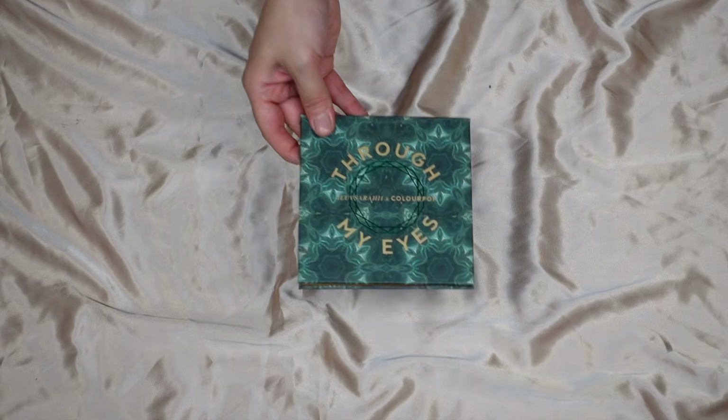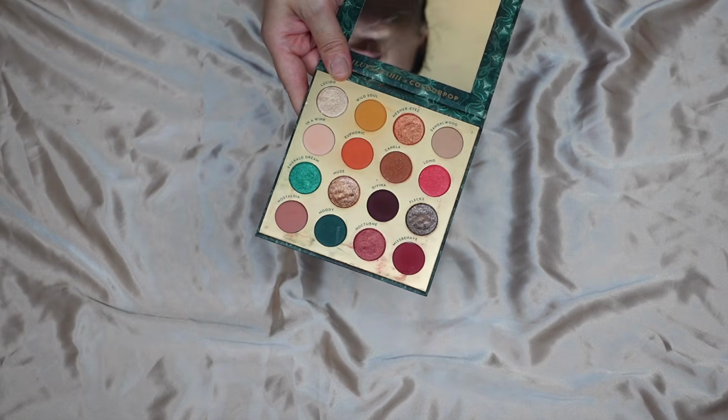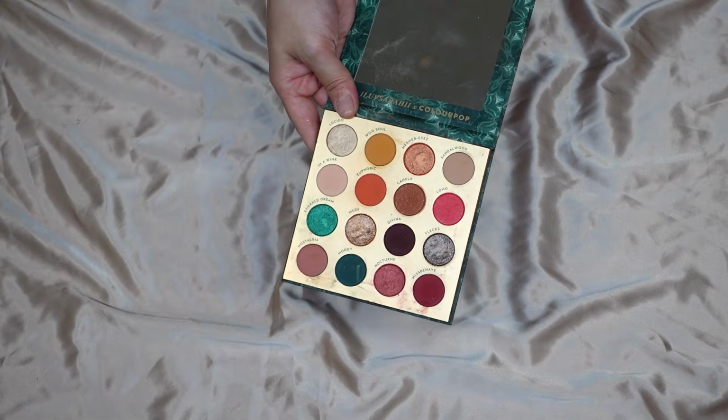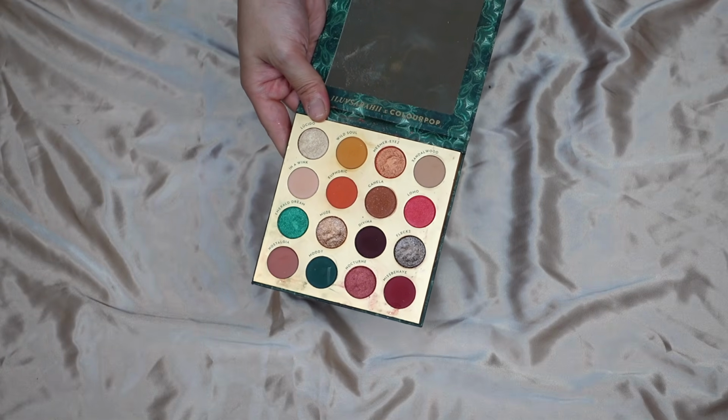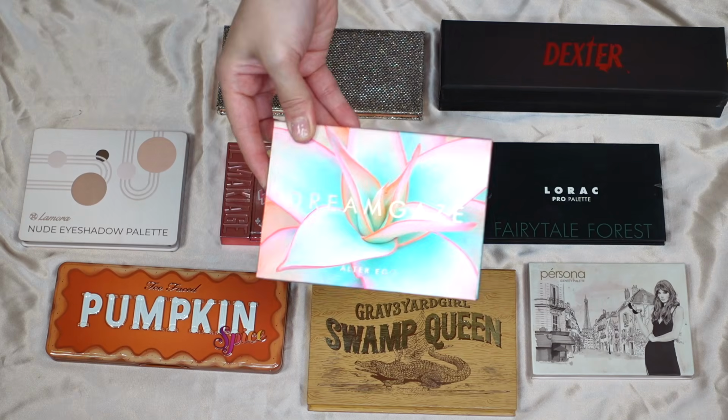And then finally, the Through My Eyes palette from I Love Sarai. I've never used this palette that much, so even though it does have some really pretty shades in it, it's not the kind of color story that I ever found myself reaching for consistently, so I'm gonna go ahead and declutter this one. The Alter Ego Dream Gaze palette.